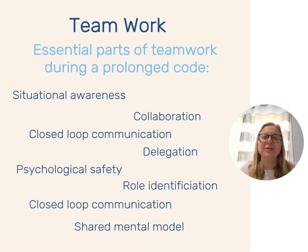Because what teamwork tells us during a prolonged code is that we need to have situational awareness. What happened? What preceded this event? Whether that was an abruption, the fact that we're just a 22-weeker, the 3-month-old in the NICU. We need to have collaboration. What have you seen? Have you considered this? Have we tried this? That closed loop communication.